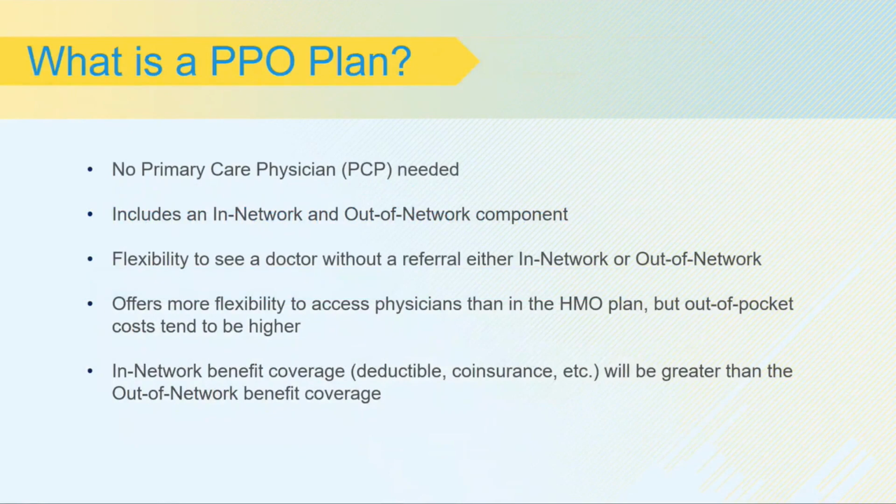Let's talk about the PPO plan. What is a PPO plan? PPO plan is a plan where, unlike the HMO plan, you don't need to see a primary care physician first. You don't have a primary care physician assigned to you. You could go to the network, find the doctor you want to see, and make an appointment to see that doctor. If you want to go out of network, you can do that as well. It's likely going to cost you more when you go out of network, but you have the ability to do that.